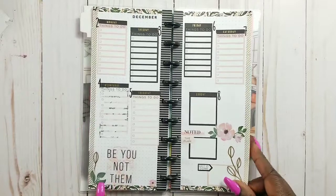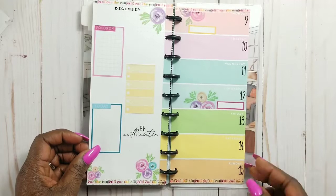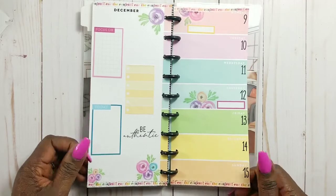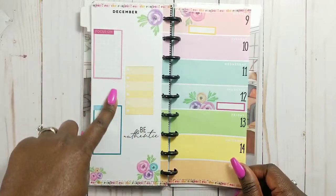I need to go back in, of course, and document some things that I've done already for this week and then move on to this upcoming week. Because like I said, Madison has some things going on this week. And I also have some things going on this week that I need to document.